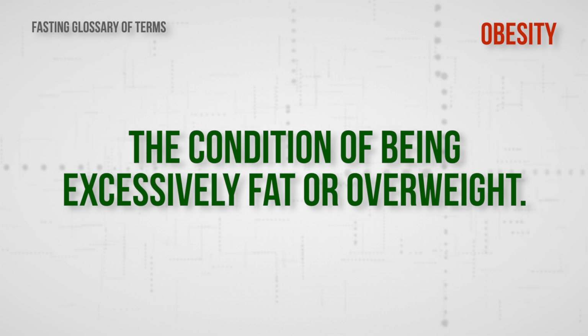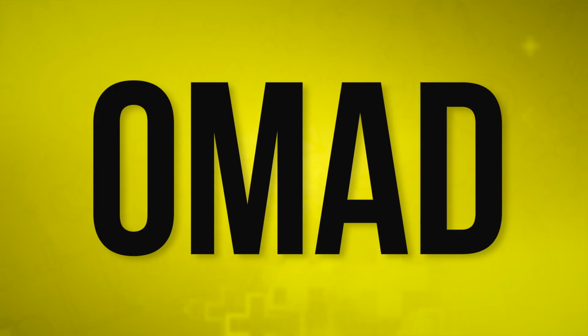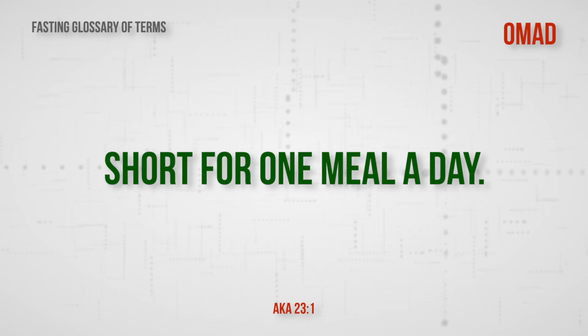Obesity, the condition of being excessively fat or overweight. It potentially complicates and encourages heart disease, diabetes, mental health illnesses, digestive problems, certain cancers, sleep, and energy issues. Of all the diseases to have, it's something that you can definitely fix on your own fairly quickly and fairly decisively. OMAD, short for 1 meal a day.